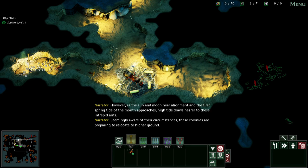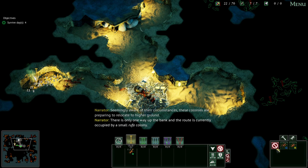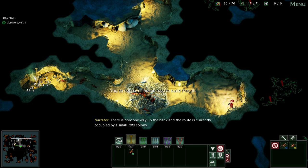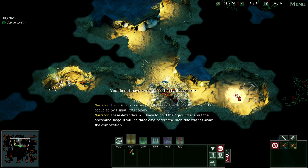Seemingly aware of their circumstances, these colonies are preparing to relocate to higher ground. There is only one way up the bank, and the route is currently occupied by a small rufa colony. These defenders will have to hold their ground against the oncoming siege.